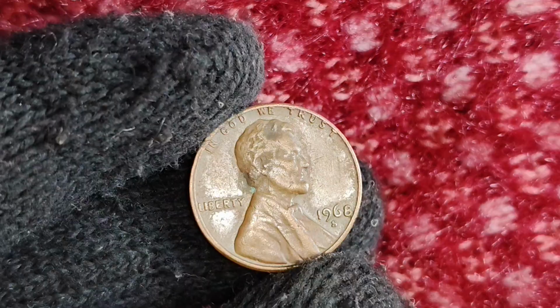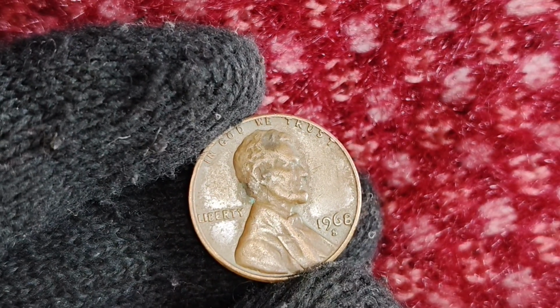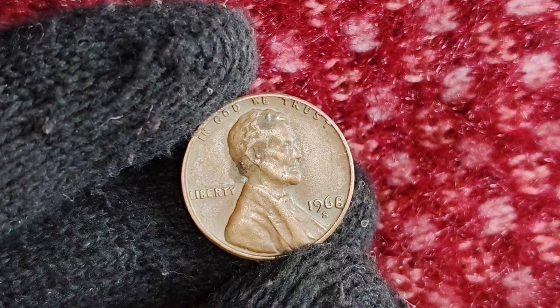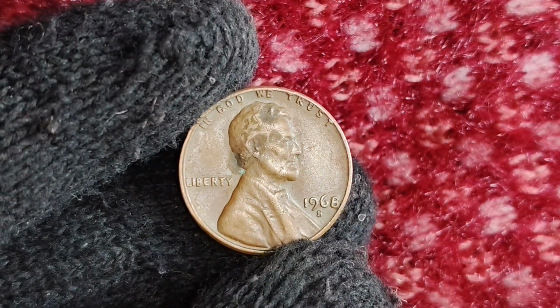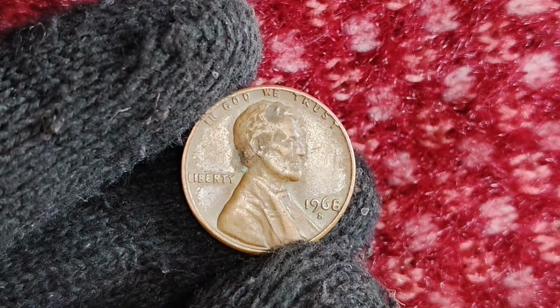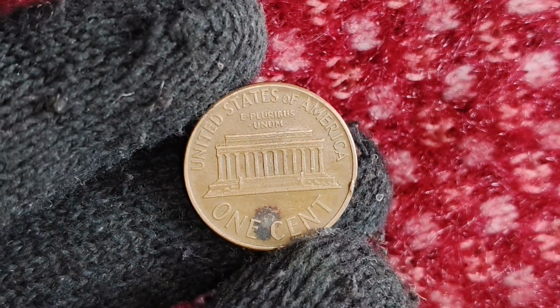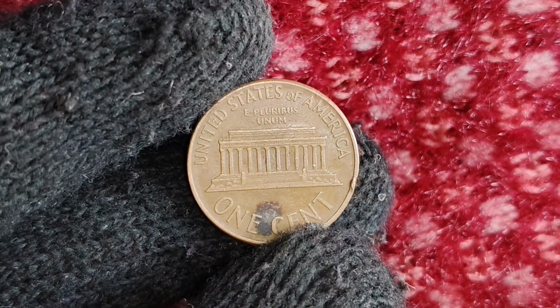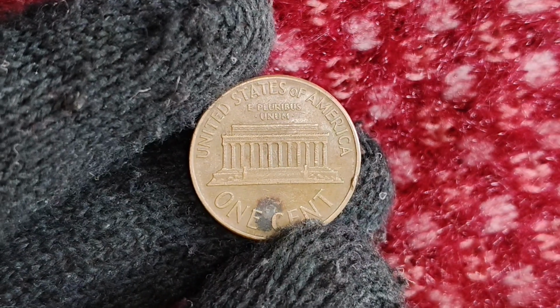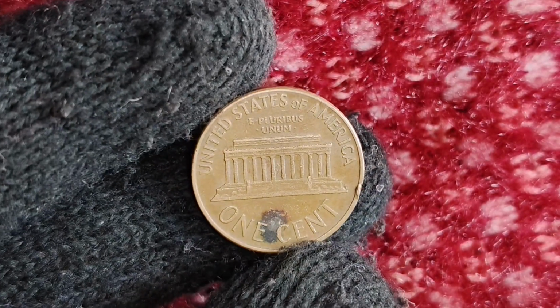For the 1968 S DDO penny, this error was primarily found on the date and the inscriptions on the obverse side of the coin. That's the side with Lincoln's portrait. In these cases, you'll notice that the date, 1968, and the word Liberty appear with a slight doubling or shadow effect. The doubling is subtle, but if you look closely, it's definitely there.